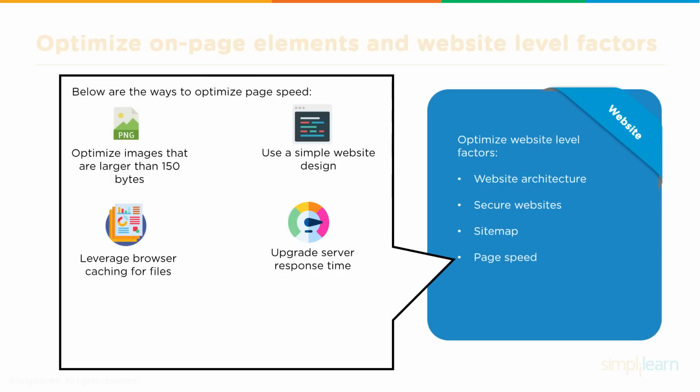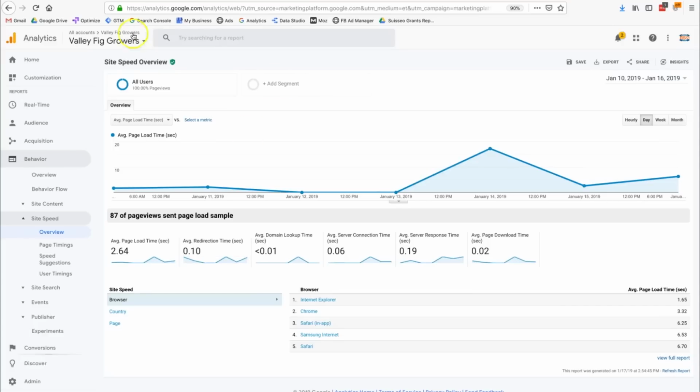So when it comes to page speed, we can look at the factors affecting page speed in Google Analytics. So if I go to Google Analytics and I go under behavior and I go under site speed and I go to overview, I'm going to be able to see what my average load time is for my site. And ideally, we want our pages to load as quick as possible. So that means anything under 4 seconds. Anything 4 seconds or higher, and it's likely the end user is going to leave the page. There's a correlation between page load time and bounce rate.